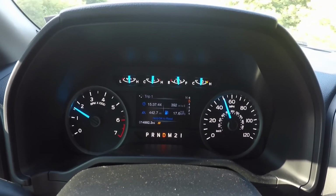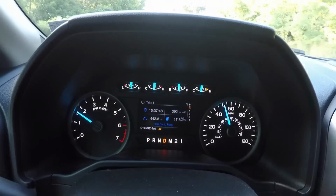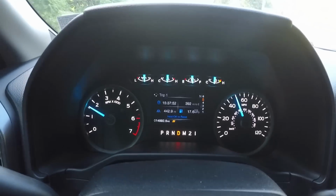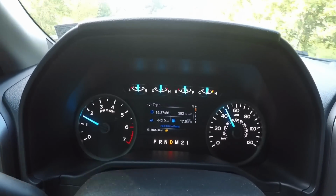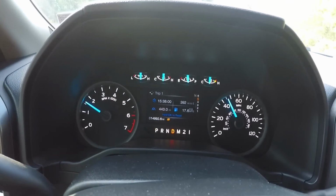So that gives you a little bit of an idea what sport mode does. Like I said, it holds the gear a little longer when upshifting, and it downshifts to keep your RPMs in a higher range. And I should probably focus on driving since I have no idea what this old guy is doing in front of me. We'll catch up with you in a little bit.